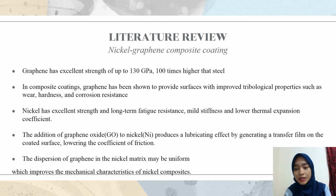When graphene oxide is added to the nickel, it produces a lubricating effect by generating a transfer film on the coating surface, lowering the coefficient of friction. The dispersion of graphene in the nickel matrix may be uniform, which can improve the mechanical characteristics of the nickel composite.